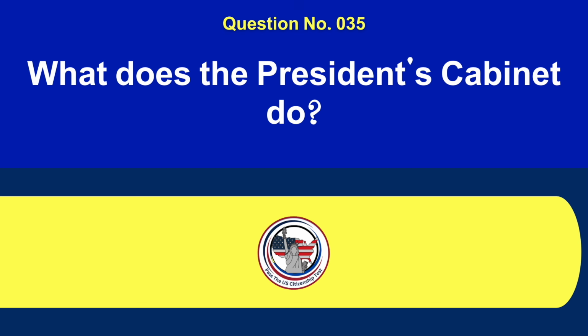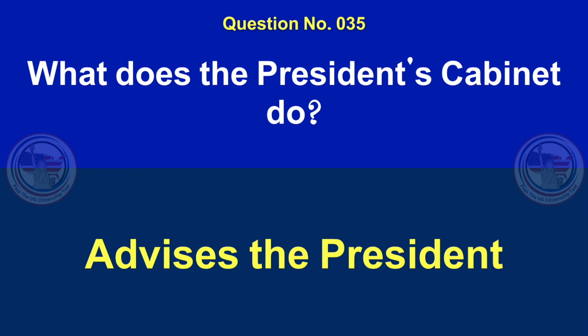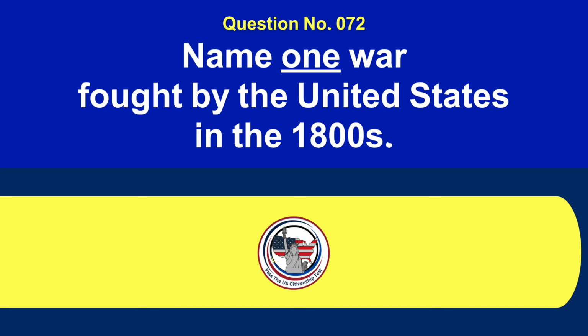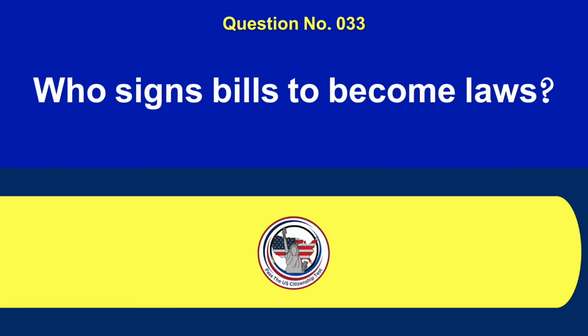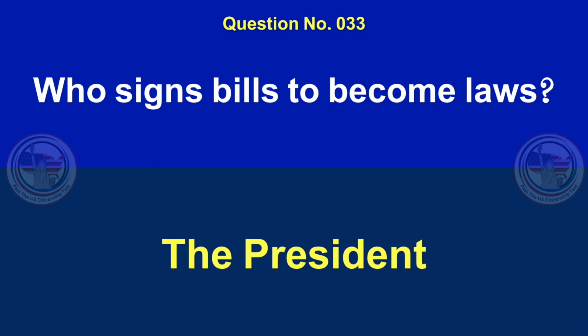What does the President's Cabinet do? Advises the President. Name one war fought by the United States in the 1800s. Civil War. Who signs bills to become laws? The President.